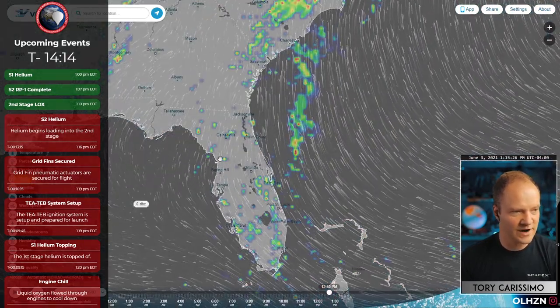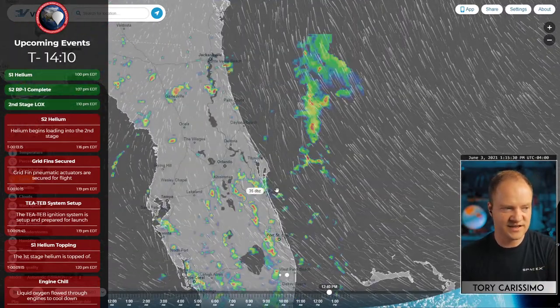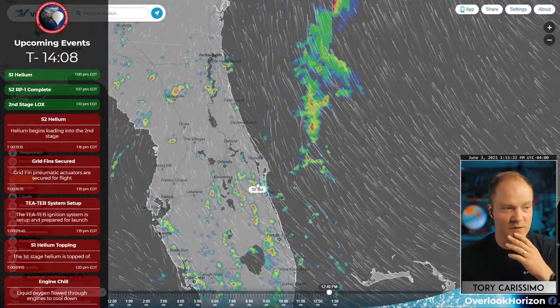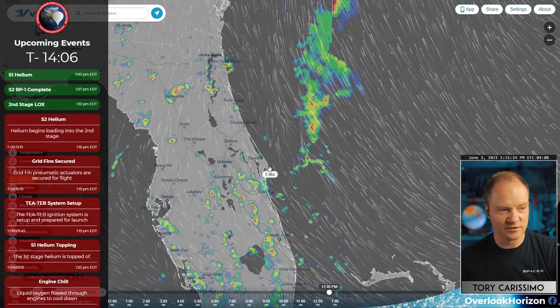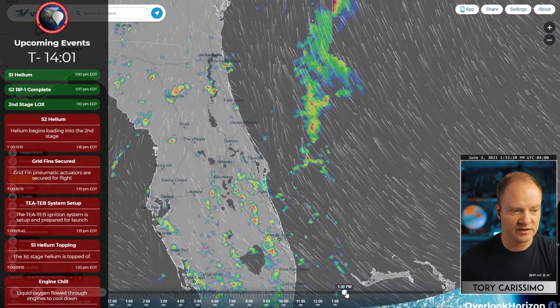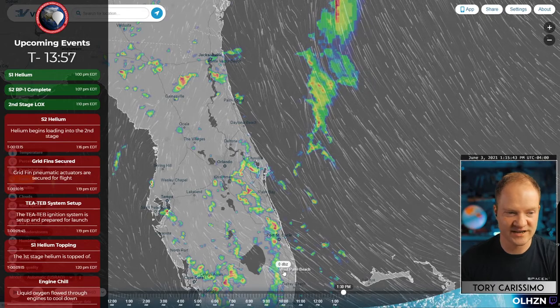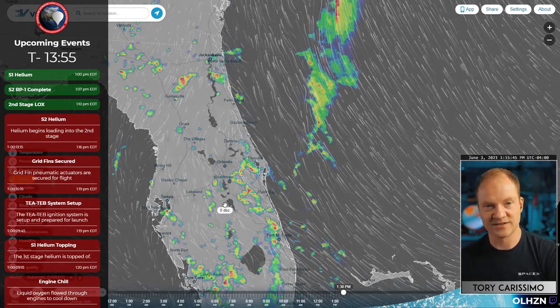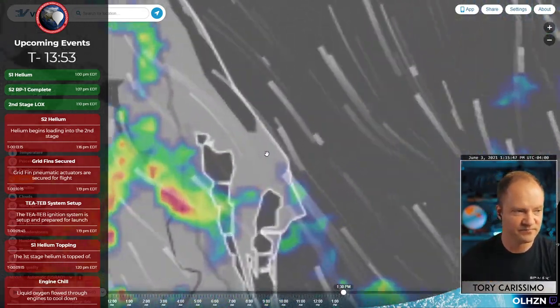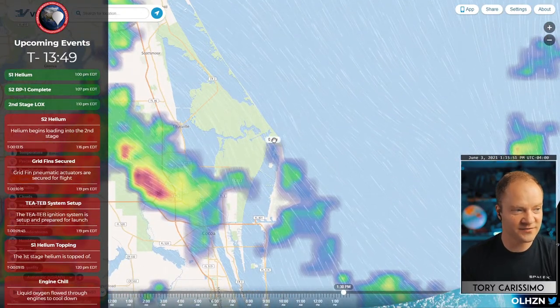Let's look at our radar. Here's your precipitation that's in the area. Now it's looking pretty good, but you can see how they can't fly through precipitation. So if all of a sudden a little cell pops up and goes over the launch site, that would be bad. Here's what the predicted precipitation is for 1:30 p.m. That's our launch time in about 14 minutes here. It's actually 1:29, but you can see the precipitation is very close.